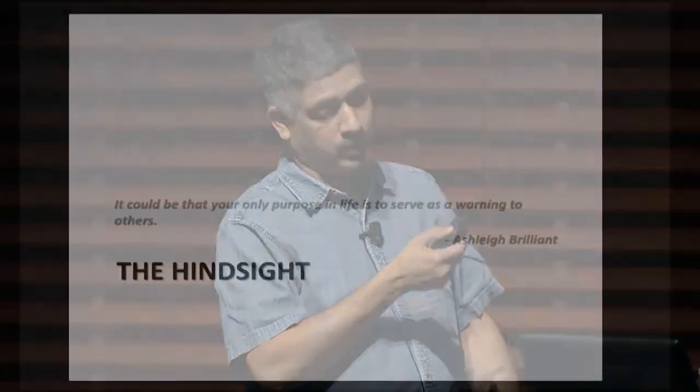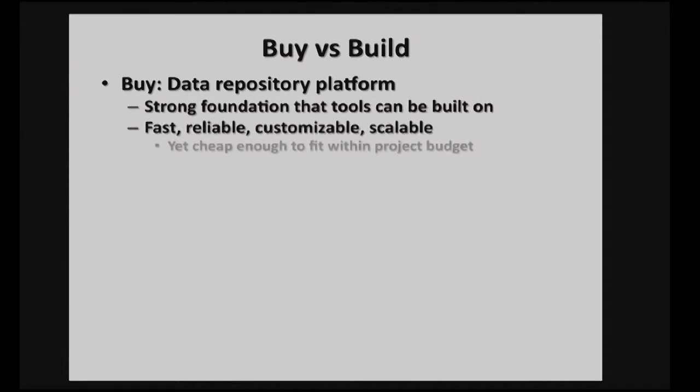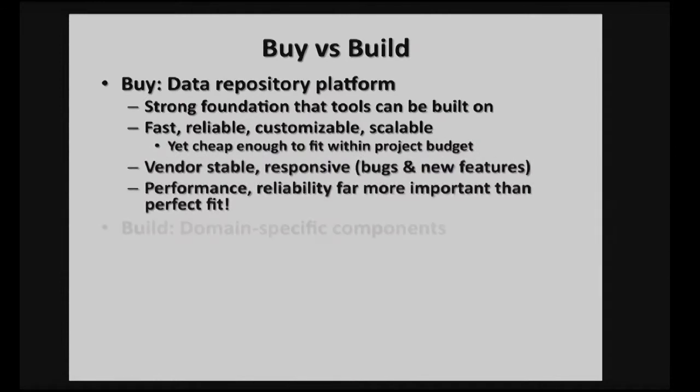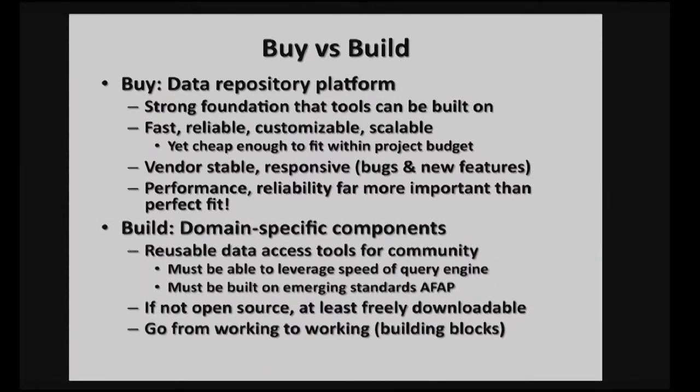And then we come to lessons learned. I think there are some useful things we can conclude, at least in the buy versus build context. You need to buy a strong foundation for whatever query services you're going to provide. Coming from a science budget, it has to be cheap, yet reliable, scalable, and customizable, which is asking a lot, but it's not impossible. Of course, in our case, we had a really sweet deal: we had Jim Gray helping us through most of it. And that is probably responsible for most of our success right there.